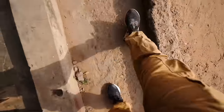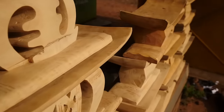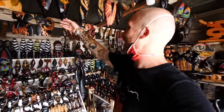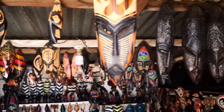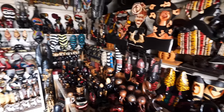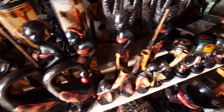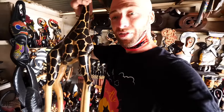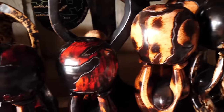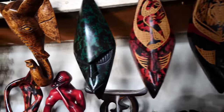Next to this shop, there's like three other shops that are open. Look at this one. Wow, the amount of masks here is insane. I might take one of these. I don't know, this is all awesome. I'm not buying for myself, these are all gifts. I'm a little worried about taking it on the plane, but I'm gonna see what I can take, especially for my kids. I was thinking a giraffe. Unfortunately, I can't take that many big things. I only have two bags I can check in, so I gotta be a little conservative.